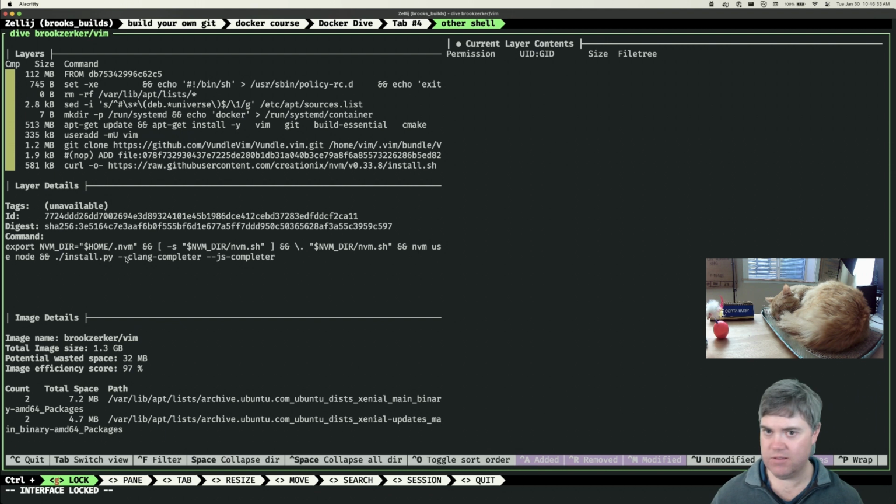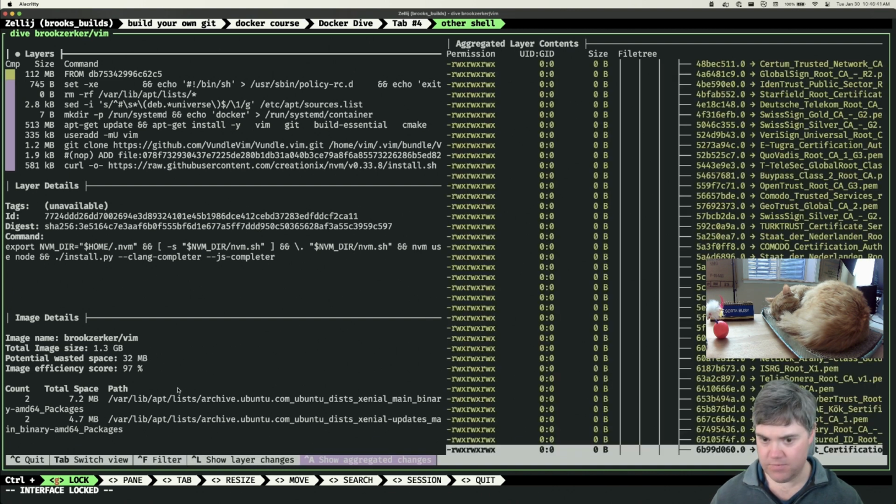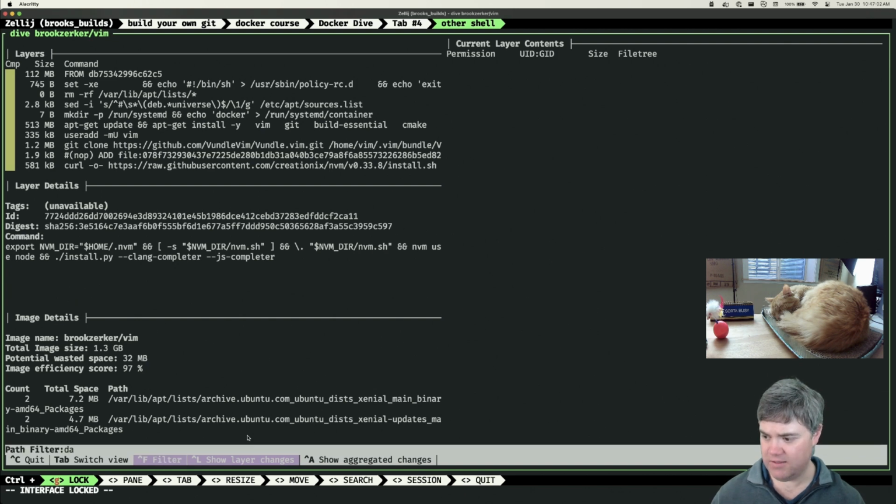Interesting, okay. How do I go down to here? Oh, aggregated layer. Okay, that's interesting. I can't get rid of it now, though. Oh, show layer changes. I don't have a path filter. Oh, path filter. We could do like data slash data. I mean, so this is really cool.